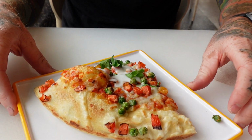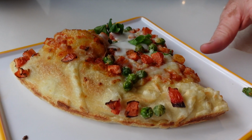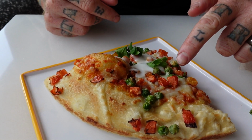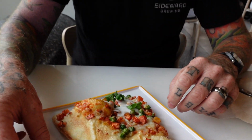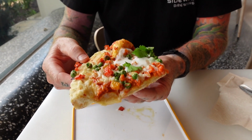Spice pizza that I'm about to try. It's got peas, cilantro, yogurt sauce, maybe carrot. Is that carrot? Is that an orange pepper? I don't know. I will soon find out. Soft. It's bigger than I thought it was going to be. Yeah, it's a pretty good size. Move some of this cilantro around.